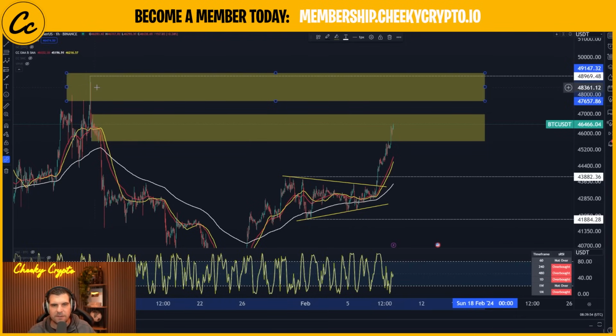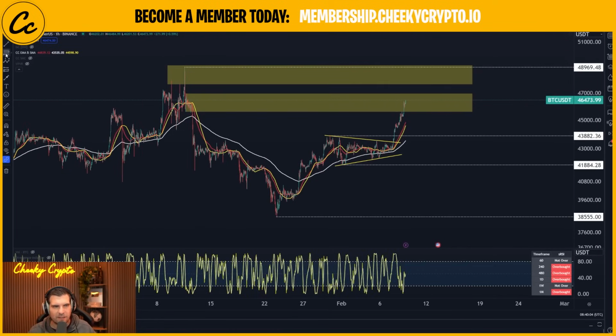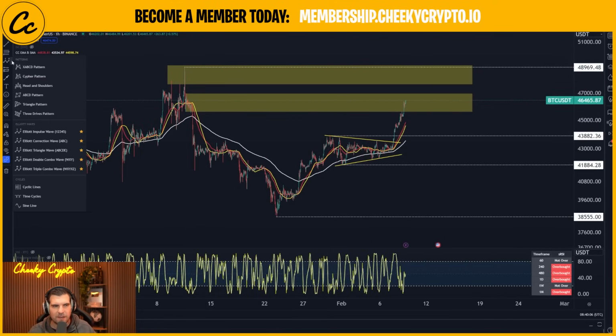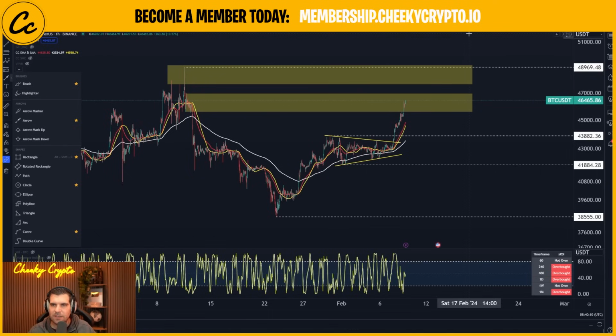So that's going to be something that remains. It's something that we're still likely to see. And so therefore we are likely to still see this as our area of resistance. Some people might want to then look at this and say, look, it's a cup and handle, something to that effect. And if I go ahead and find the right tool for that, do I have it somewhere on here? No, I don't. Okay. I can find it here.